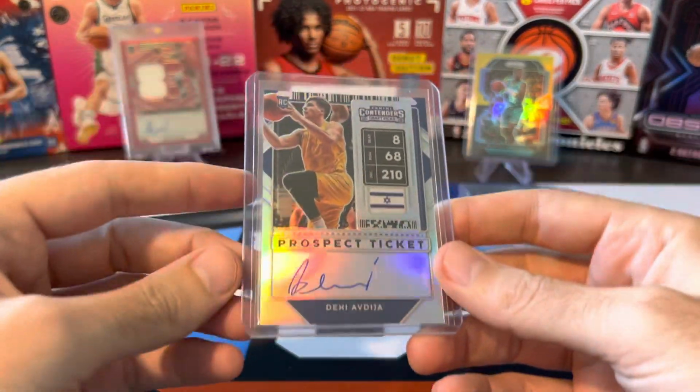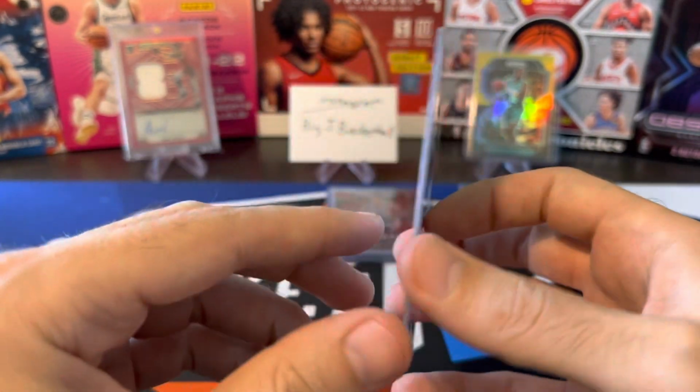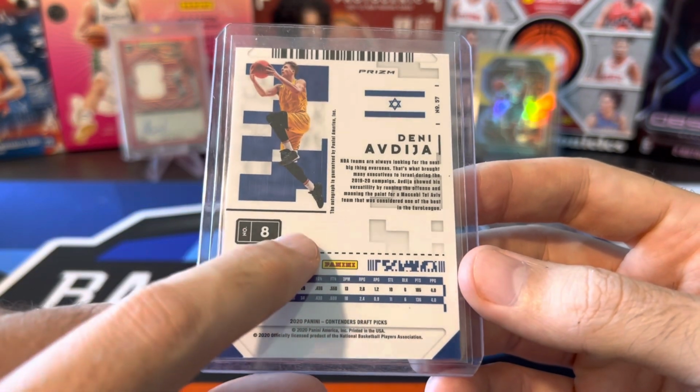So we got another Prism Draft card, but this is the premium edition prospect ticket with the hollow finish on card autograph. So you can see on the back, there's no letters here. So there's actually two variations of this.